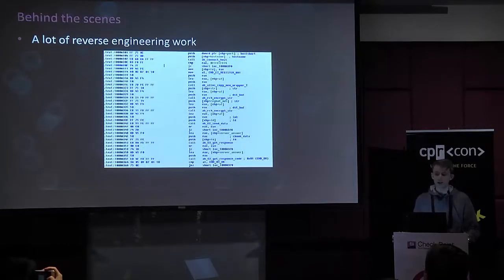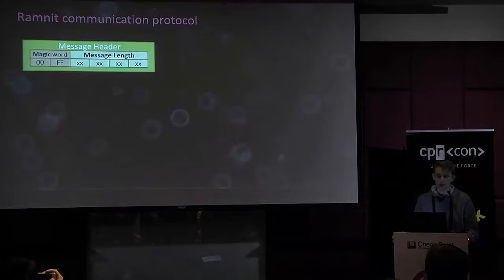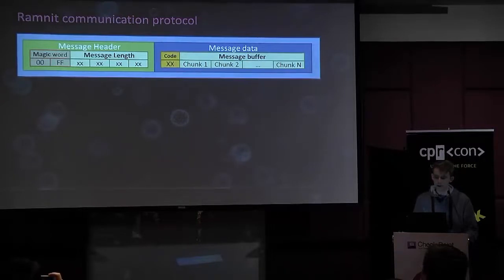Actually, it requires a lot of reverse engineering work to understand the communication protocol, but communication examples really help. So, Remnant implements its own binary protocol over TCP. Every message between a bot and a CNC server starts with a header that contains the magic word 00FF and message length. The message data follows then.